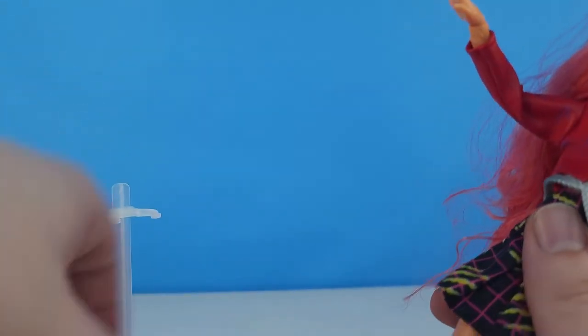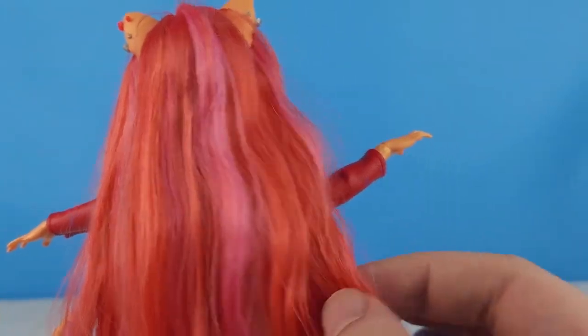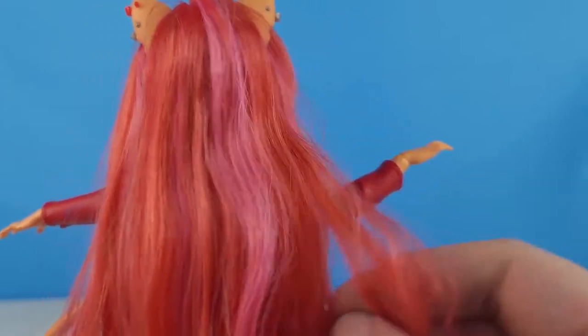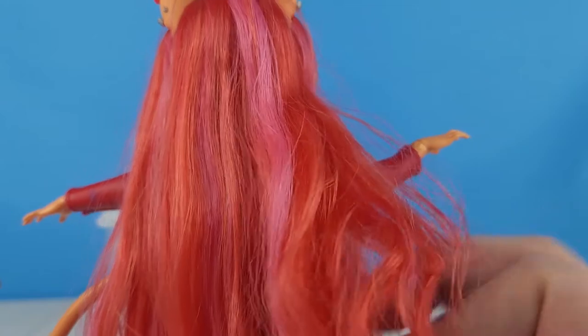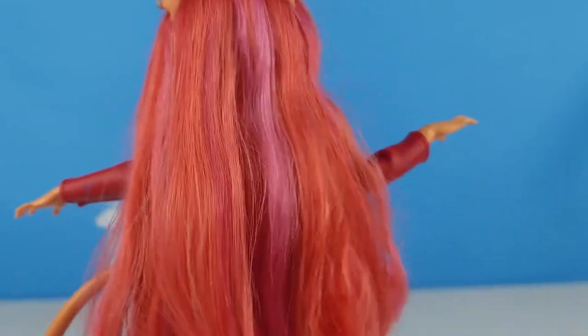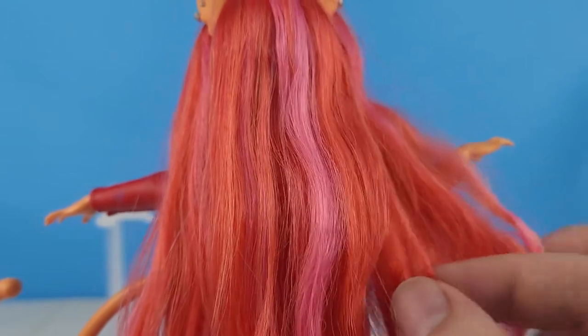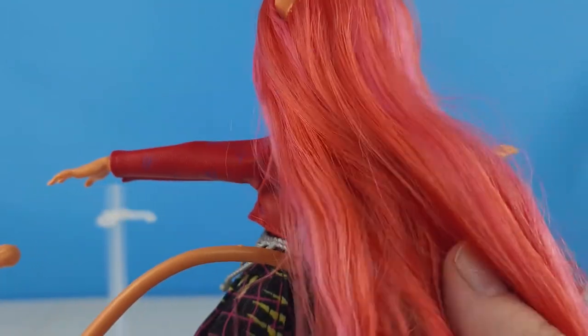And we can take a look at the back so you can see the hair. It's a little iffy out of the box. Needs a good brush, a good wash. It has kind of the same feel that Draculaura's did in some spots, not as bad as Draculaura's. Draculaura's felt really greasy, but this has got some kind of a feel to it.